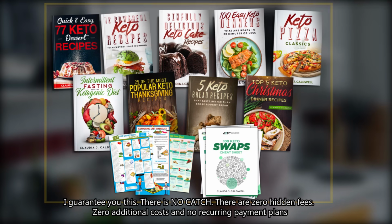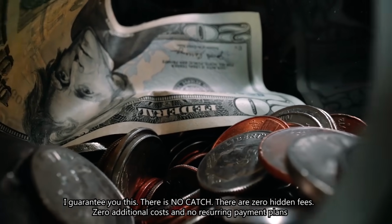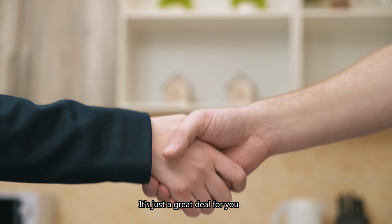I guarantee you this, there is no catch. There are 0 hidden fees, 0 additional costs, and no recurring payment plans. It's just a great deal for you.